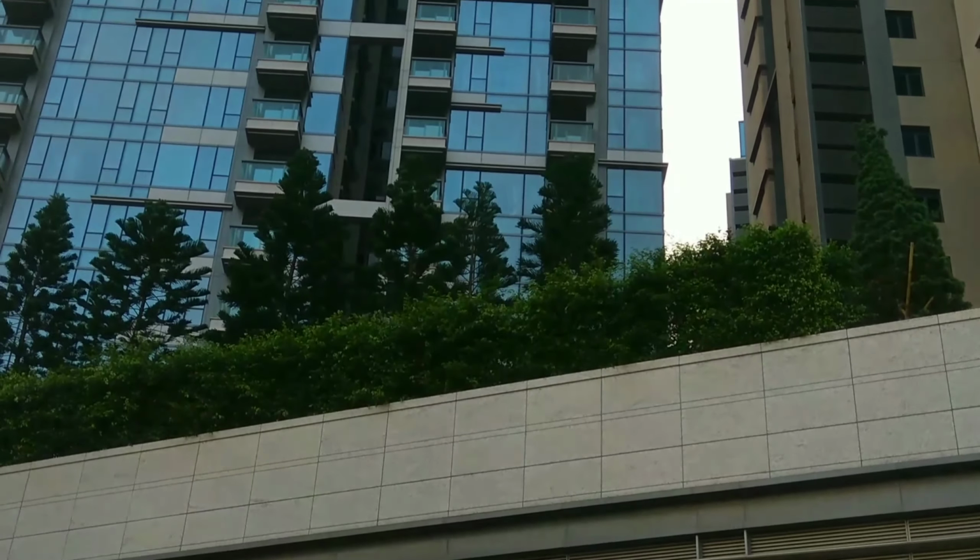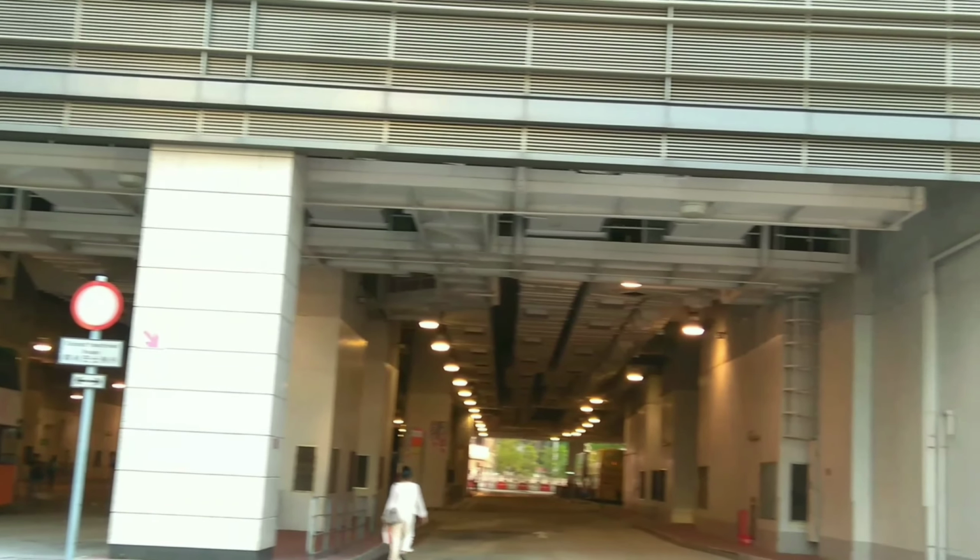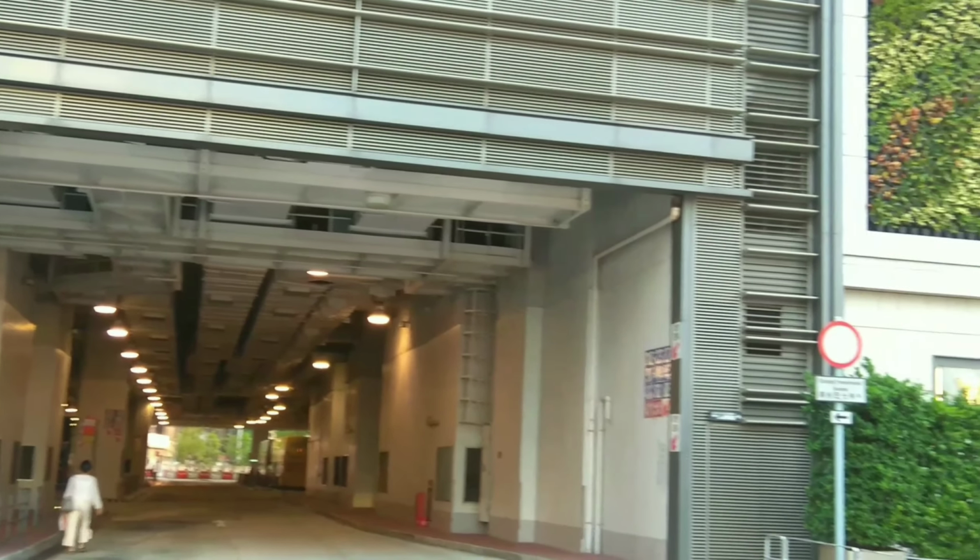Hence, you can see bus stops under the apartment complex. It is very big and one of the major bus stops in Hong Kong, servicing all different routes with full-fledged double-decker buses.